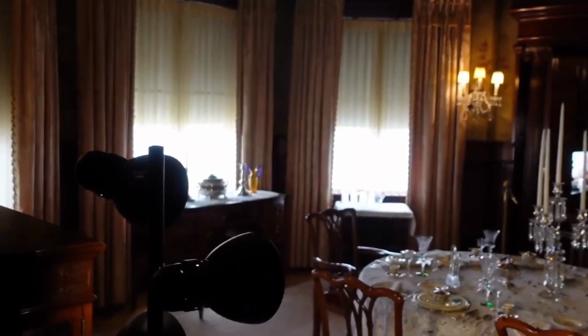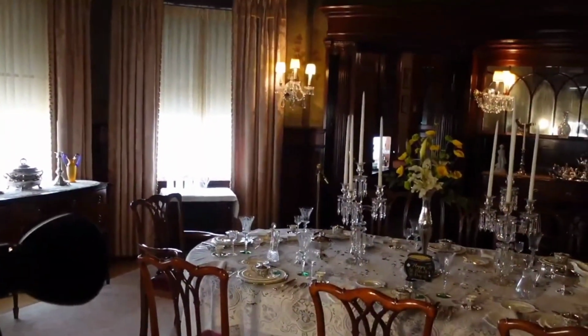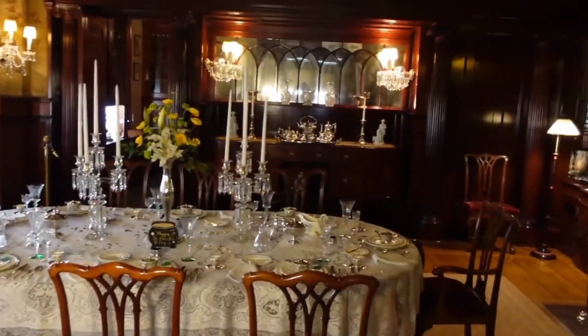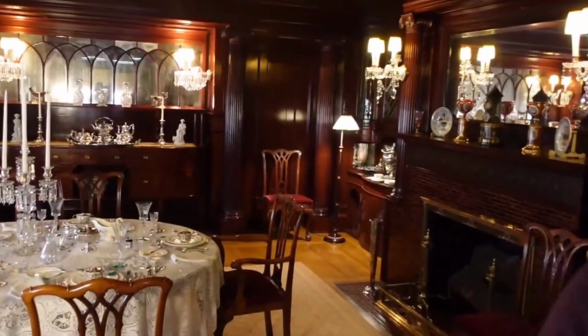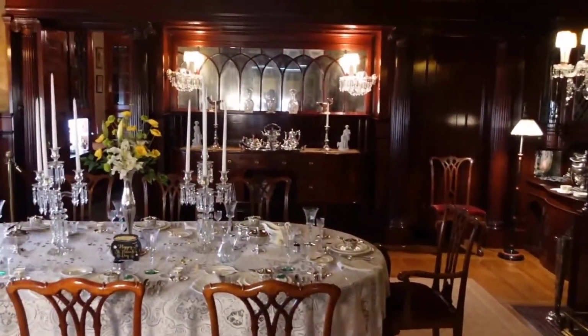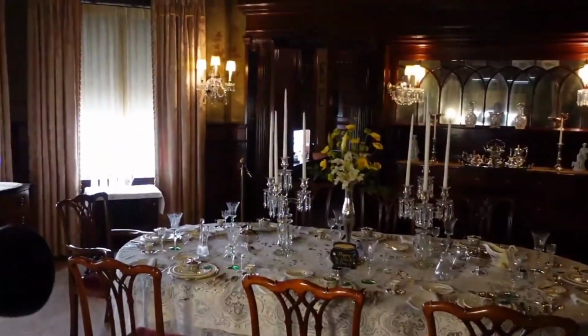Right directly above the table, there's like a little faded indentation there. That's where a chandelier used to be. So Catherine had all the chandeliers in the house taken out, and she had them replaced with these wall sconces right here. She had them replaced because she thought the chandeliers made the room too dark. These wall sconces are Czechoslovakian crystal.